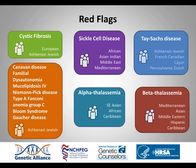This diagram breaks apart this concept of certain conditions being more common in individuals of different ancestries. The context for this particular slide is really thinking about preconception care. If a couple is considering getting pregnant, there are many different types of carrier screening for different genetic conditions that can be offered to them. This is a list of some of the genetic conditions that are offered to people of different ancestry. For example, we talked about sickle cell disease being more common in individuals of African background, as well as some other ancestries listed here. Similar for the thalassemias, Tay-Sachs disease, cystic fibrosis, and then in addition to Tay-Sachs disease, a number of other conditions that we see occurring more frequently in individuals of Ashkenazi Jewish background.